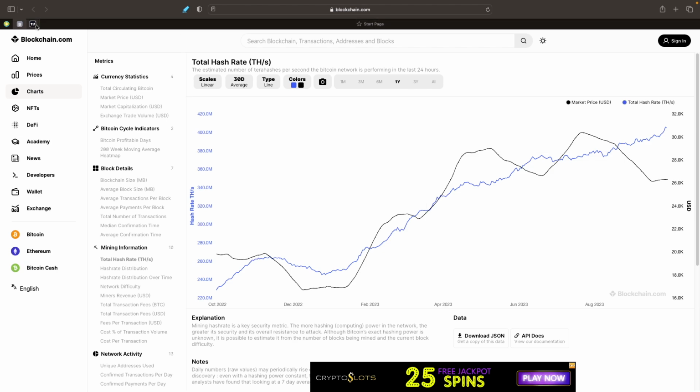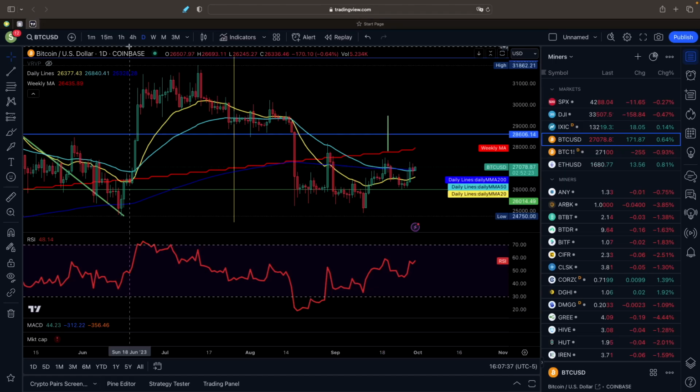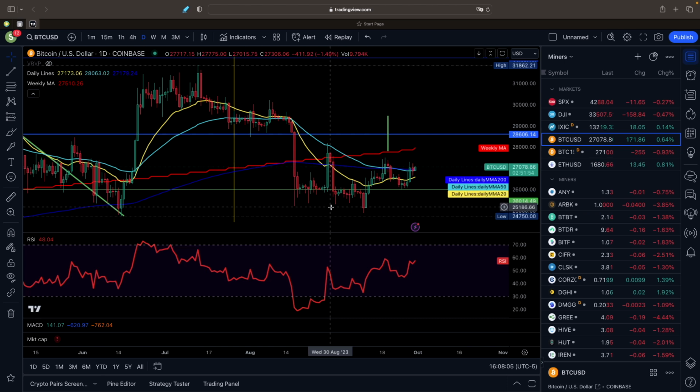Okay, next, the Bitcoin price. Bitcoin price has been bouncing between the 50-day moving average, which is the teal line here, and the yellow line of the 20-day moving average. You can see that it bounced above the 50-day, came back down to the 20-day, tested that, fell below it, and it's gone back up, and now we're testing the 50-day again. We'll have to see what happens going forward, but right now, I think we might have bottomed out here at the 26,000 mark, or where was it?